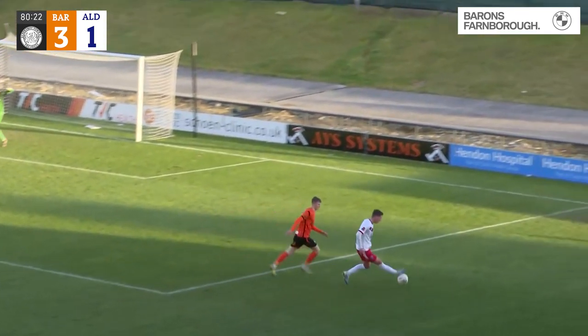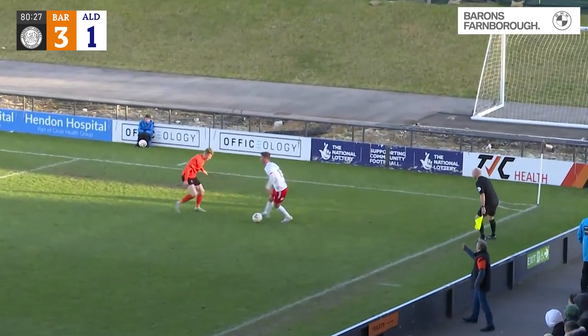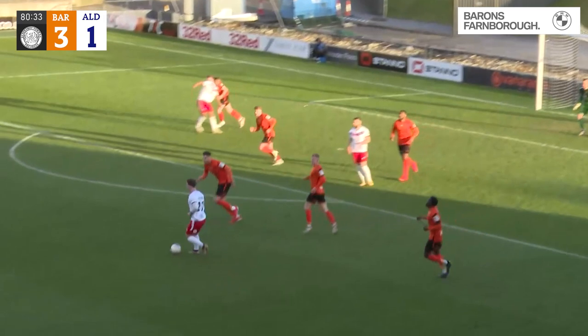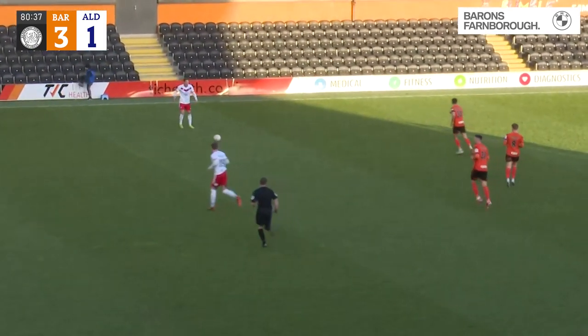He's got it down under control. Now he needs a little bit of support. He's down towards the right-hand corner flag. Holds it up, plays it inside to Partington. Gets it back again. Hutchinson now, it's picked up by Willard. Now Barnet have got everybody bar Harry Smith back out of possession behind the ball.